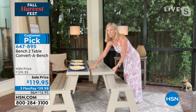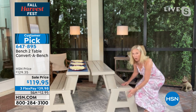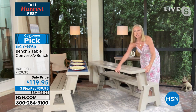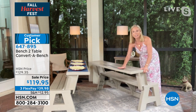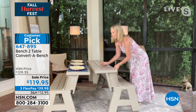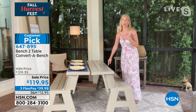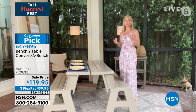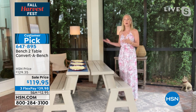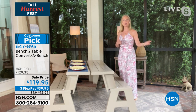So these have been engineered, and you can see here with this awesome base and then also the crossbar that's underneath with the brackets. So that is how this has been engineered to really hold up weight. This holds up to 1,000 pounds, but also designed to be used in all kinds of groundwork, right? So it's gravel, pebbles, mud, sand, dirt, using the beach, use it at the ball field, put them on your patio, but it works in everything.